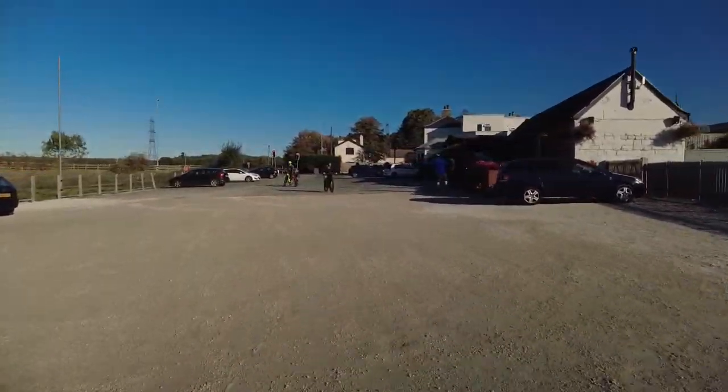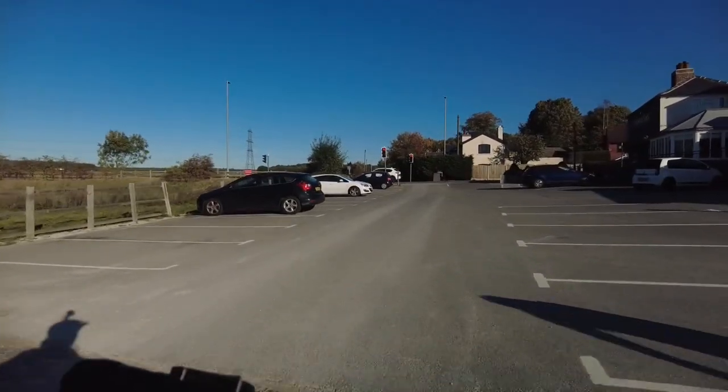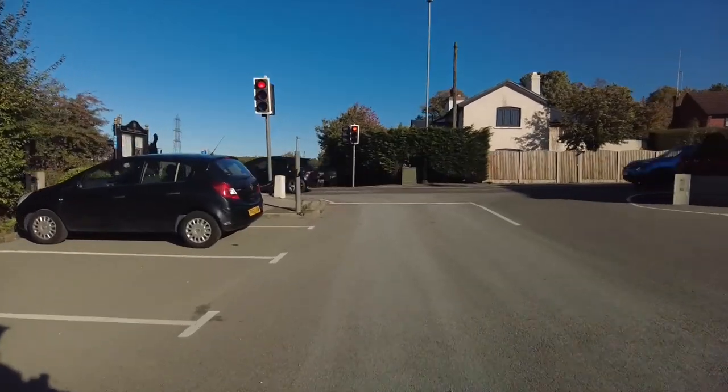Now crossing the main road at the Fox and Duck Public House. This is one of five roads that we have to cross. Take care when crossing these roads, they are national speed limit roads.